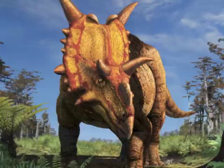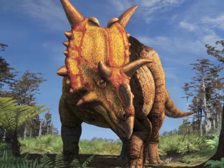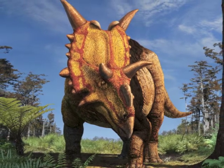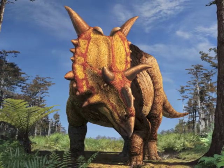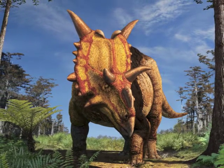Well, Xenoceratops is a new species of horned dinosaur, and it would have looked a lot like Triceratops. In fact, it's one of the oldest members of the large-bodied family of horned dinosaurs that includes Triceratops. It was about the size of a rhinoceros, so a little bit smaller than Triceratops. It would have had a long tail out the back end and up front, it would have had a parrot-like beak, which it would have used to crop vegetation.